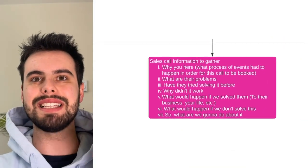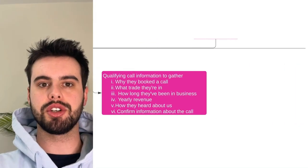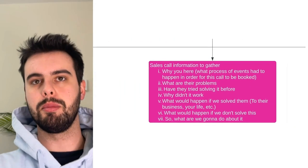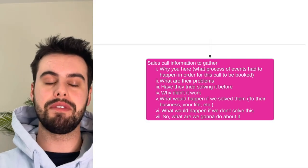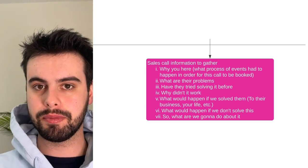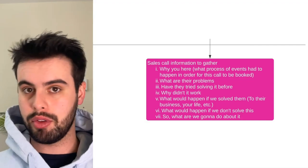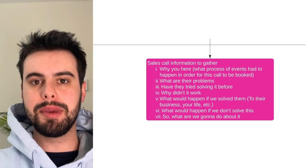What we're doing on the sales call is asking these questions and getting this information from them. It follows a similar structure to that initial call, but it's a more in-depth conversation. The answers are typically longer, and we have more opportunity to actually talk about these things. So we're asking, why are we here? Reiterating: what process of events had to take place in order for this call to be booked? And think about what it is for your customers right now. Why do they book a call with you? Is it to get a quote on a new heat pump? For us, it's to get more leads and help them grow their business, increase revenue, all that good stuff. What had to happen in order for them to be on this call with us right now?